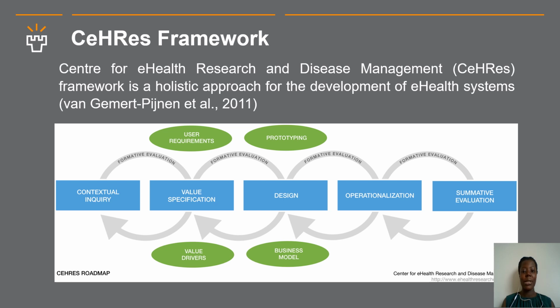Next comes the value specification phase, which involves the identification and elicitation of specific benefits of the technology based on stakeholder needs. These values are then translated into end-user requirements.